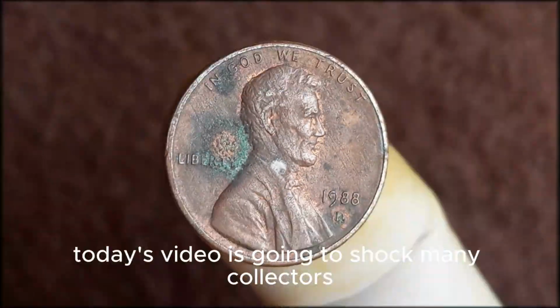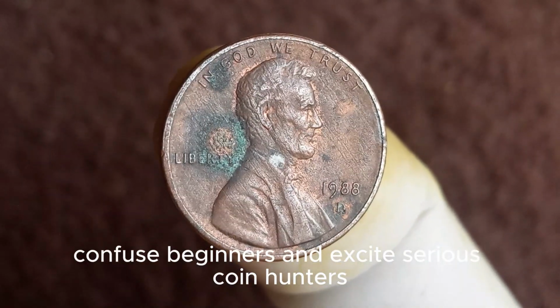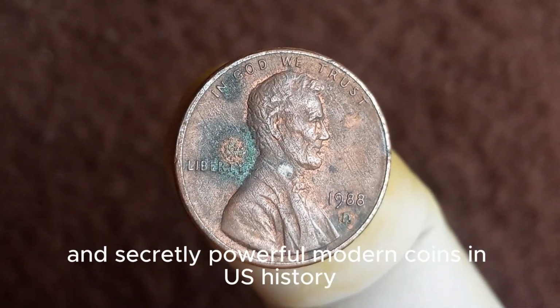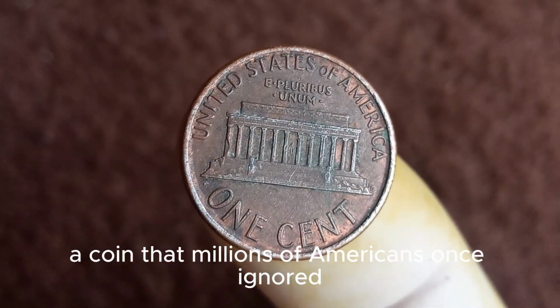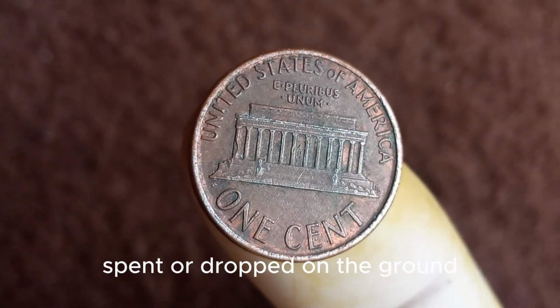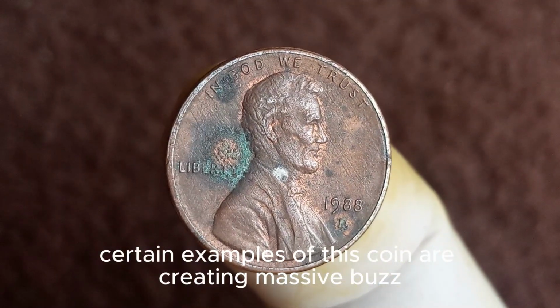Today's video is going to shock many collectors, confuse beginners, and excite serious coin hunters, because we are talking about one of the most misunderstood and secretly powerful modern coins in U.S. history. Today's coin is the Lincoln Penny Liberty 1988D, a coin that millions of Americans once ignored, spent, or dropped on the ground. But today certain examples of this coin are creating massive buzz in the current U.S. coin market.